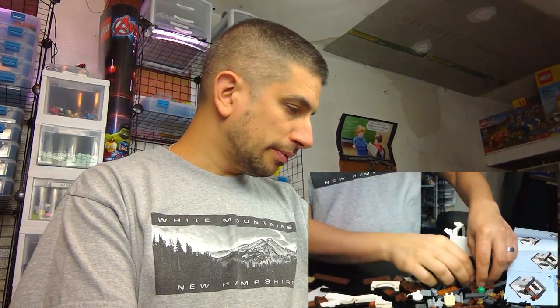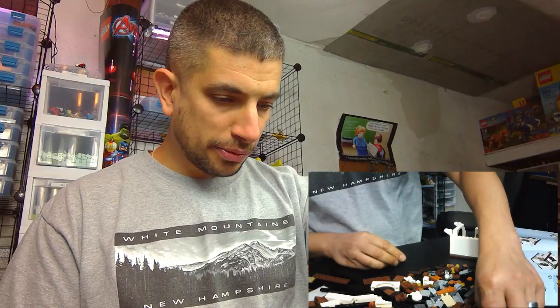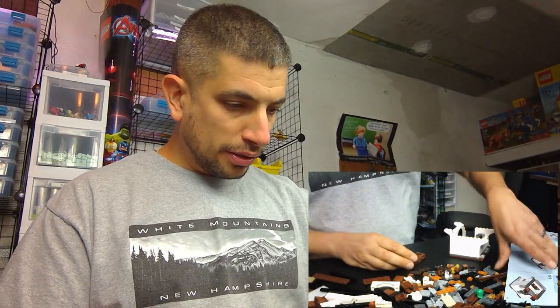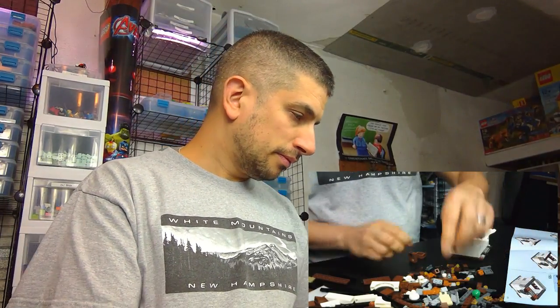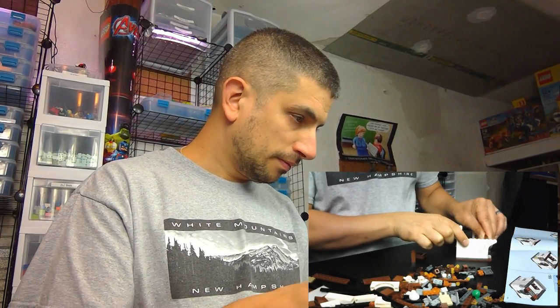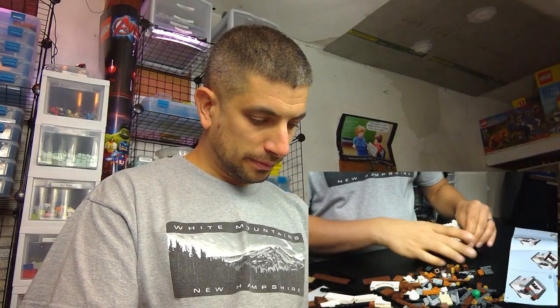Get some cool windows going in now. Actually, they're not window panes, which is nice. Just some windows. So add those in.